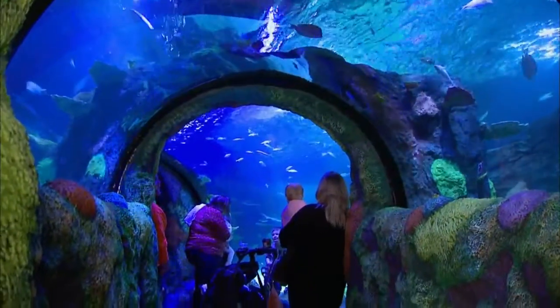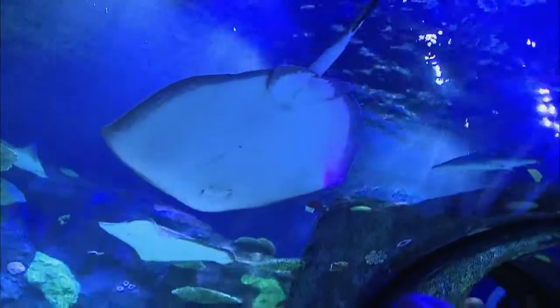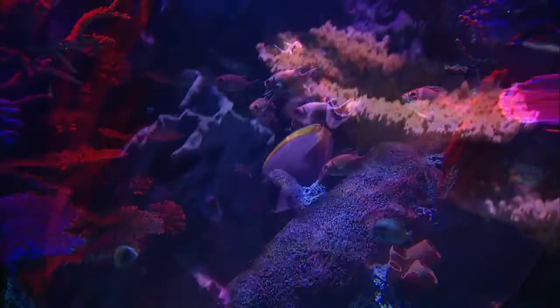We've got about 25 tanks in total. One of our biggest, kind of our highlight, is our 120,000 gallon ocean tank. Oh my goodness. It's really incredible. I mean, it has a 180-degree tunnel that you walk through. Right now we are standing in what's called our shark shipwreck.